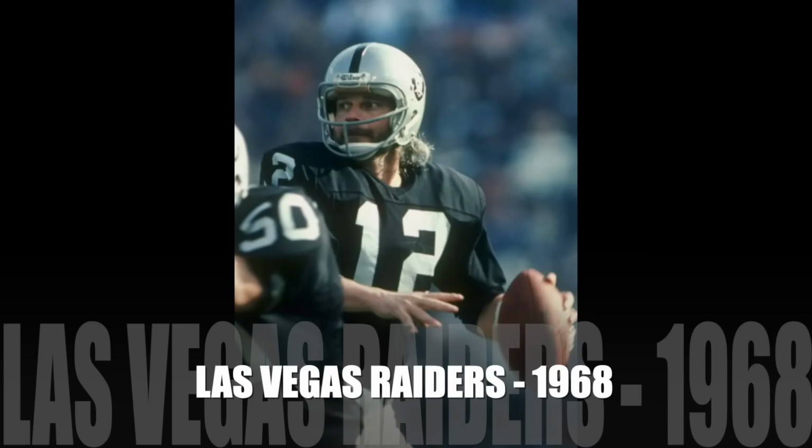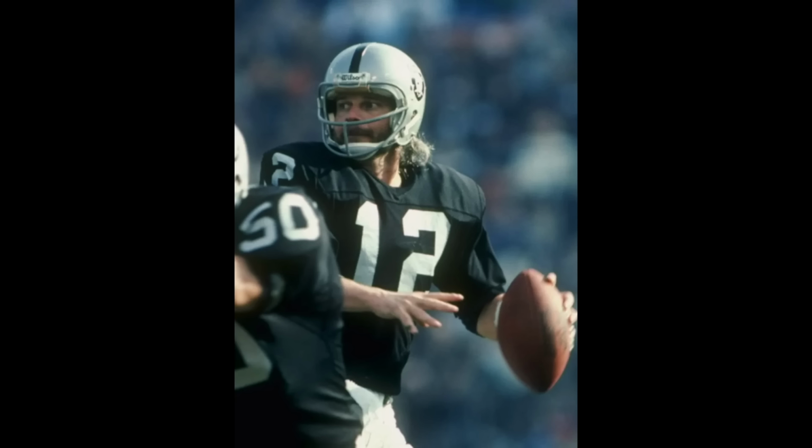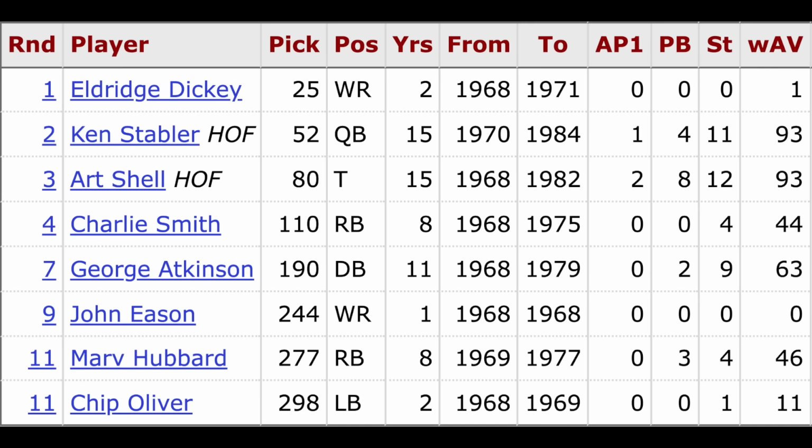Las Vegas Raiders, 1968. Obviously, the Las Vegas Raiders weren't around in 1968, but the Oakland Raiders were, and it's the same franchise, so give me a break. In 1968, the Raiders drafted 2 future Hall of Famers in Ken Stabler and Art Shell, and 2 other Pro Bowlers in George Atkinson and Marv Hubbard.